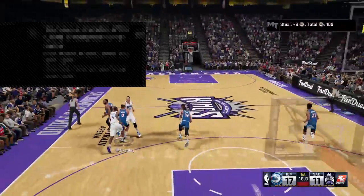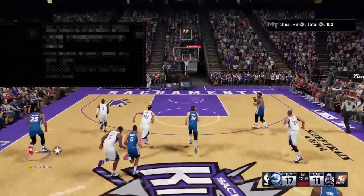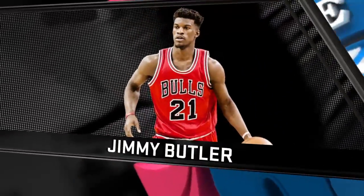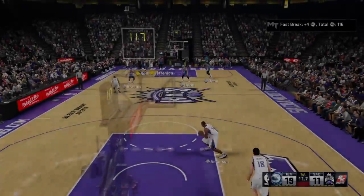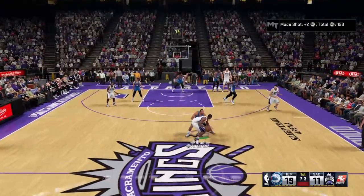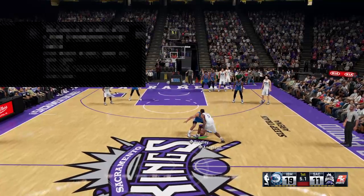Knocked away. It's stolen by Bradley. And here they come. Oh, and the jam by Butler. Well, they weren't going to pass up that chance to get out and run following the steal. They better not. I mean, they've got to pad their lead anytime an opportunity presents itself, and that was a golden one.